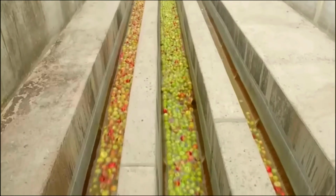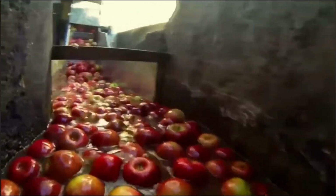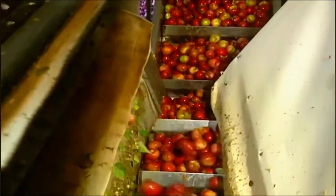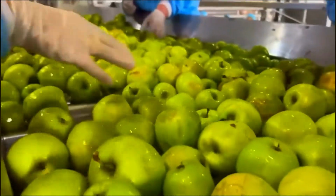A stream of 90 tons of recycled water causes apples to fall into 4 water channels. Apples fall in the opposite direction to the conveyor belt so that leaves and unwanted materials adhere to the belt. The initial inspection discards any damaged or spoiled apples. Fresh and high-quality apples are essential for producing delicious and healthy juice. The factory annually transforms 40,000 tons of this fruit into apple juice.